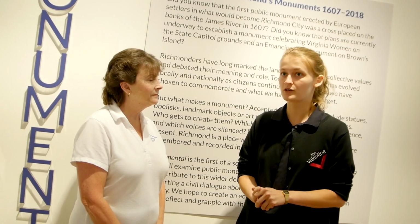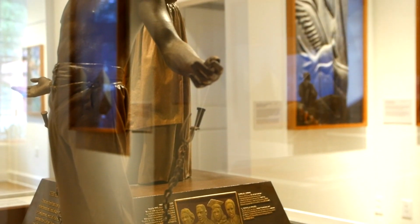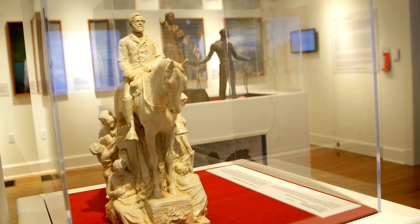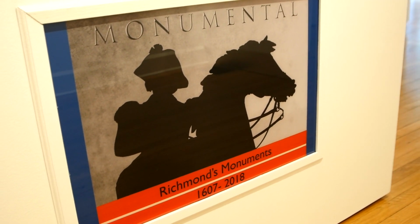So in this gallery, we have a lot of context about the history of Richmond's monuments and a lot of footage of those monuments as well. So this is somewhat a controversial area as well, but it's also a place for discovery and for people to appreciate and discuss the various monuments that we have all through our city and along Monument Avenue and that sort of thing. Is that right?